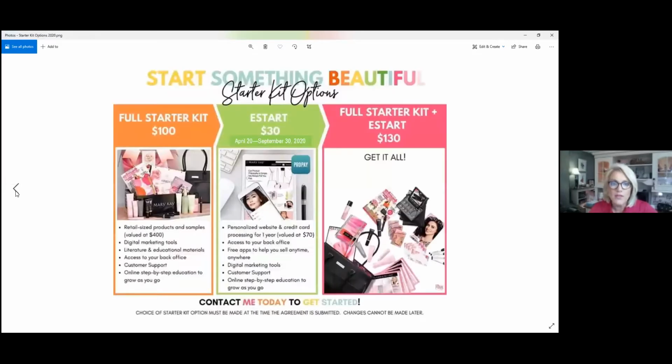But there are also some other options right now. From April 20th through September 30th, there's something called an e-start. That's right there in the middle, where for $30, you will receive a consultant number, a personalized website where people can shop with you, and the ability to accept credit card payments for a year. Those two things in themselves, the website and the credit card processing, are valued at $70, but you get all that for $30. It is not product, it is not samples, it's not your mirrors and trays like you get in the full starter kit. But if you'd like to run a digital business, this is the way to do it for $30.